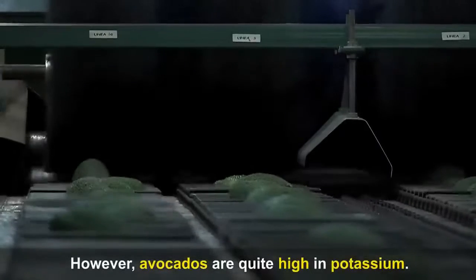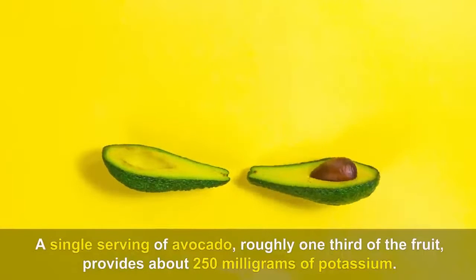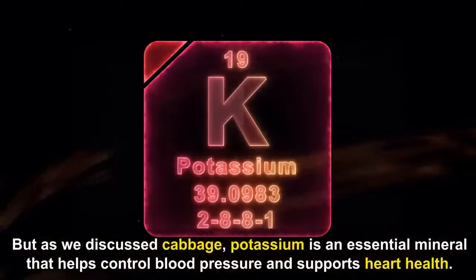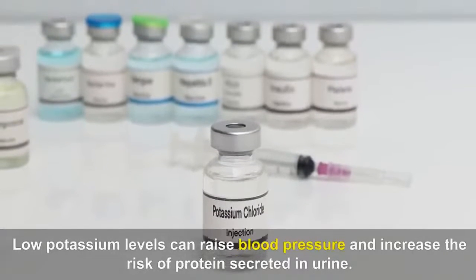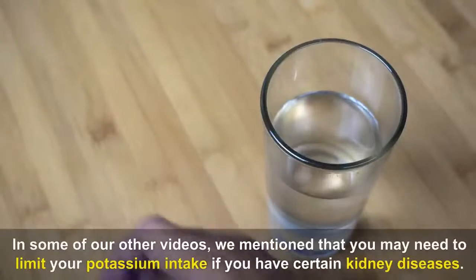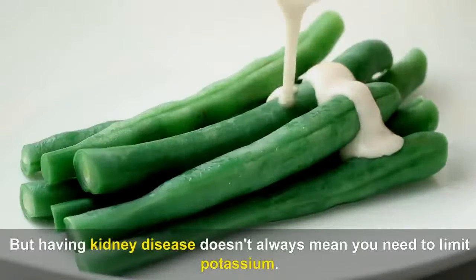However, avocados are quite high in potassium. A single serving of avocado, roughly 1/3 of the fruit, provides about 250 milligrams of potassium. But as we discussed with cabbage, potassium is an essential mineral that helps control blood pressure and supports heart health. Low potassium levels can raise blood pressure and increase the risk of protein secreted in urine. In some of our other videos, we mentioned that you may need to limit your potassium intake if you have certain kidney diseases. But having kidney disease doesn't always mean you need to limit potassium.